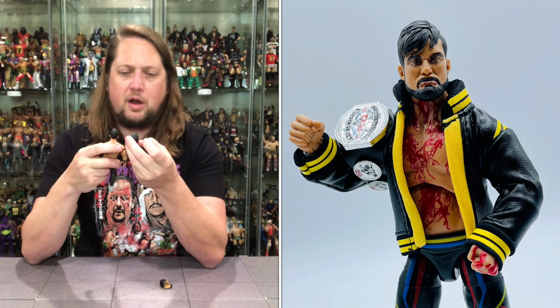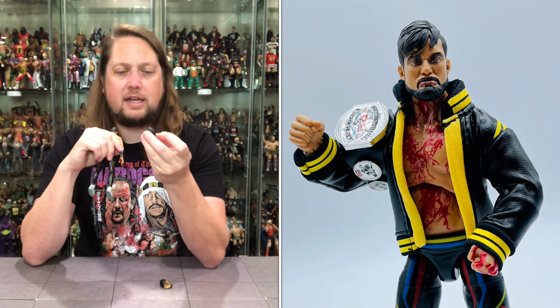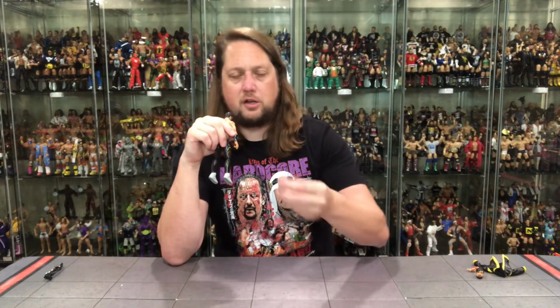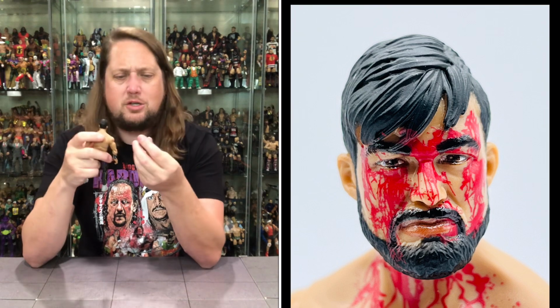Obviously, the hair is very similar. He does got the beard going on. Got a little bit of a big chin on him, too, and kind of wrapping up. Pouty lip going there, and his eyes are a little bit wonky. A little wonky in the eye department. So I don't know if I could tell you that is necessarily Wheeler Yuta. And then this third head, once again, I could tell you this is Wheeler Yuta. So two out of three ain't bad, as they usually do say.